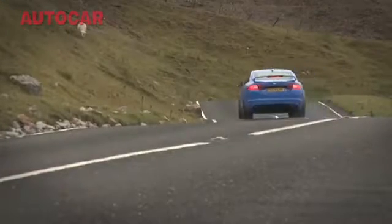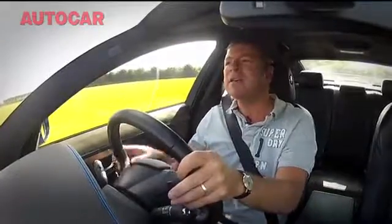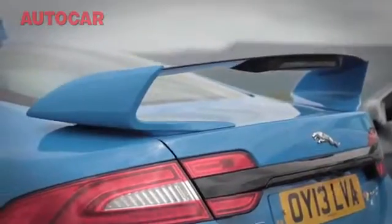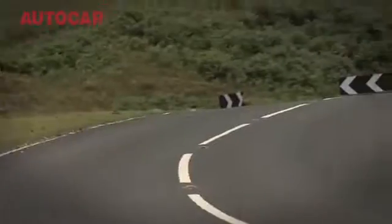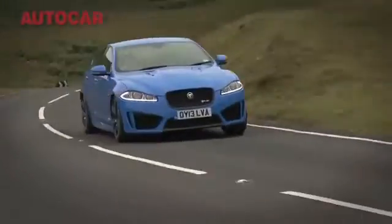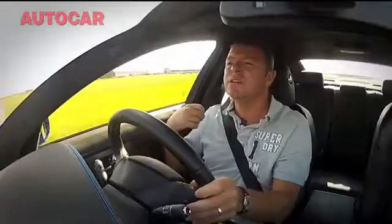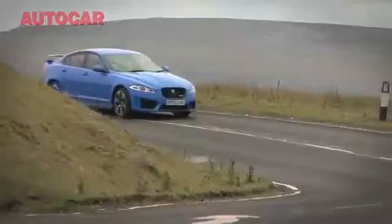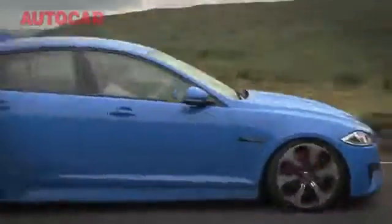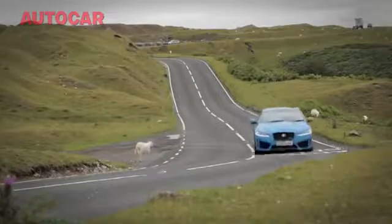One thing I'm not quite sure about is the noise that the XFRS doesn't make. I mean, you look at the French Racing blue paintwork and the huge spoiler at the back and you think, well, when I fire it up, my ears are going to start bleeding. But it doesn't really make that much noise. I wish it made quite a lot more noise. They're only going to make 100 of these things, so you're talking about a tiny audience of real hardcore enthusiasts. And I'm sure those enthusiasts would want this car to make more noise than it does.